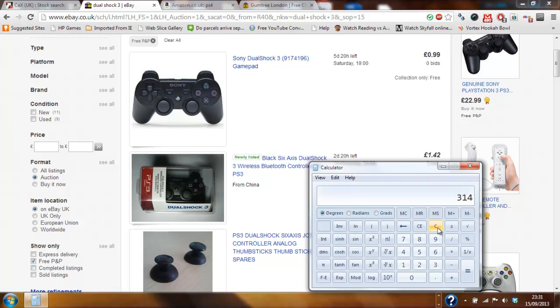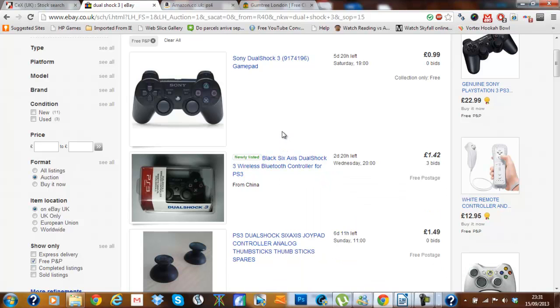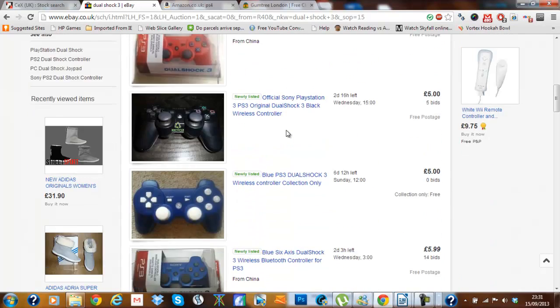So now, just say you're invested in a control pad, you can theoretically buy at least 2 to 3 control pads. Let's say with that £5 you bought 2 control pads. That is minus 16, you're left with 280. And you can do this all day long, providing that you buy in bulk. Now for £1.42, it's not bad.